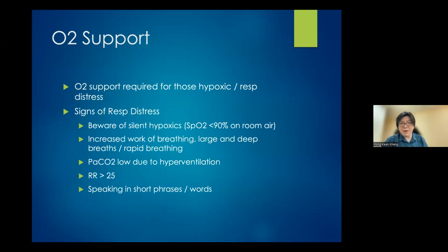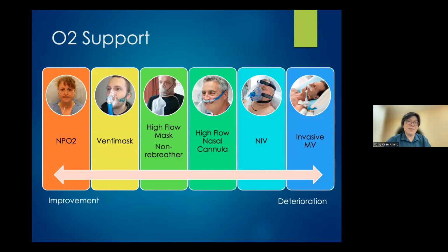So if you look at the patient, there's increased work of breathing. When they talk to you, you can see they take deep breaths and then they talk, and then they run out of breath halfway through sometimes. The CO2 might be low due to hyperventilation. Respiratory rate is typically high. They can speak in short phrases or words, but they don't look like they're in distress. So it's silent, the hypoxia.